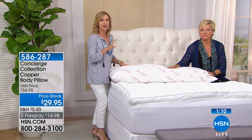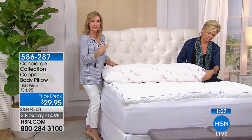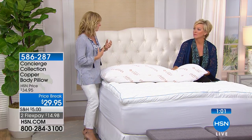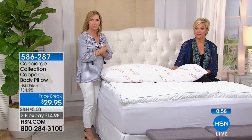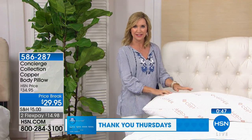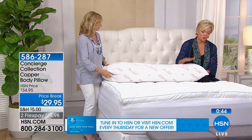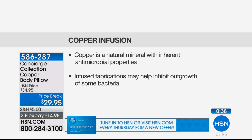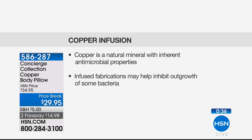And the fact that it has the copper means that it's going to keep your pillow fresher longer. We love that. We love copper because we love it in our workout gear. Yep. We love it as a compression gear, but we also love it in our bedding because it just helps to keep it fresher and cleaner. And it helps to wick away moisture. So if you are that hot sleeper, this is even better that it's got the copper infusion there. Isn't it neat? Copper is a natural mineral with those natural inherent properties to help wick away the moisture. And by the way, you don't feel the copper. Oh, no, no. I've had people ask me that. That's a good point. It's very, very soft. It's a really, really soft knit fabrication, and it's made from a polyester.